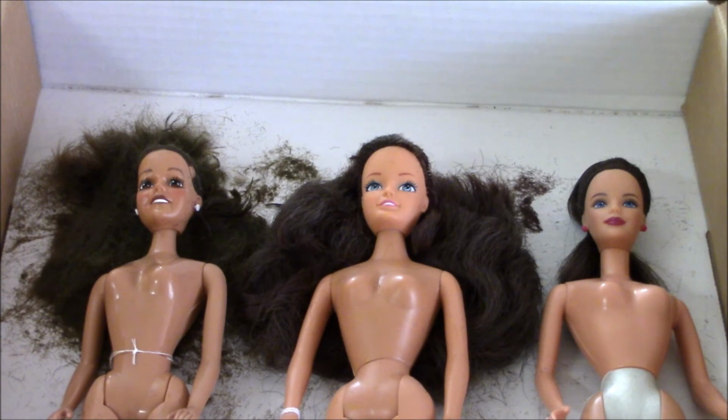They are, however, made very well in terms of the plastic doll itself, with the exception of now the disintegrating hair. But before, you could comb the hair, because they both came with combs as well. You can wash them and pose them just like you would a Barbie doll.